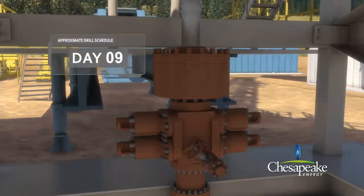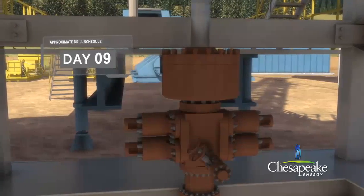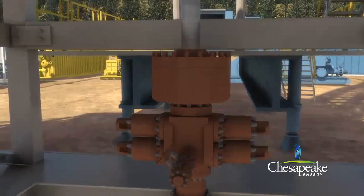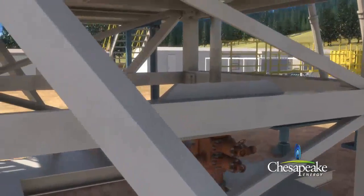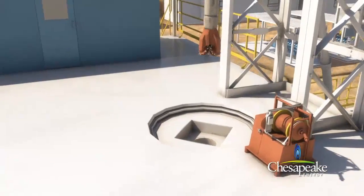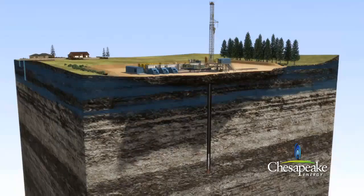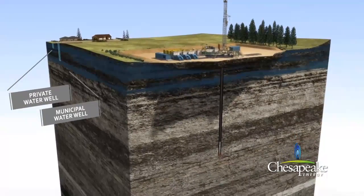A blowout preventer is installed after the surface casing has been cemented. The blowout preventer is a series of high-pressure safety valves and seals attached to the top of the casing to control well pressure and prevent surface releases. Next, a small drilling assembly is passed down through the surface casing. At the bottom of the casing, the bit drills through the float equipment and cement, continuing its journey to the natural gas target area as deep as 8,000 feet below the surface.